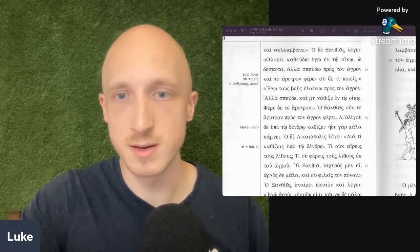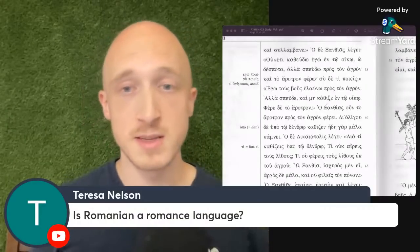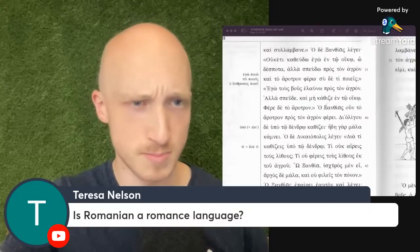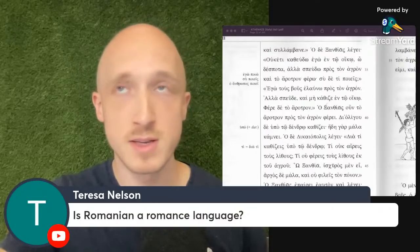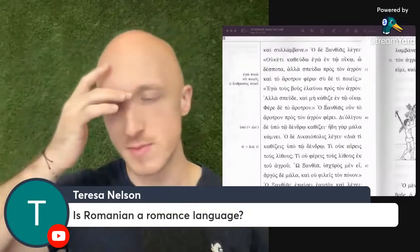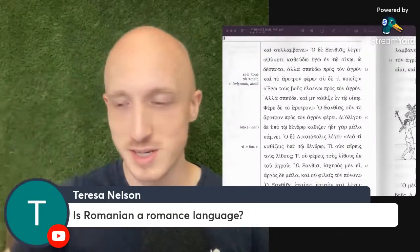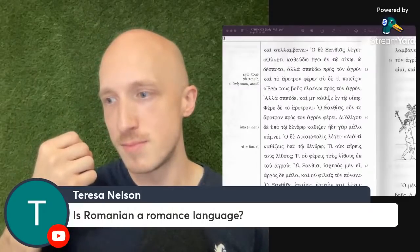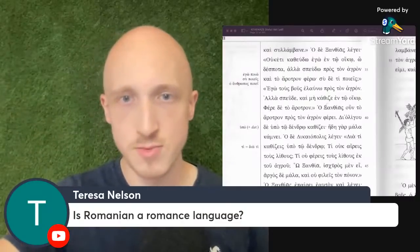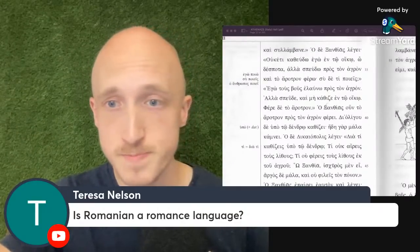Is Romanian a Romance language? Absolutely. Romanian is extremely similar to Italian. It's definitely of the major five Romance languages. I count as the major five, if you'll forgive the exclusion in that of Catalan, which I don't exclude actually. Portuguese, Spanish, French, Italian, Romanian. Italian and Romanian are rather similar.